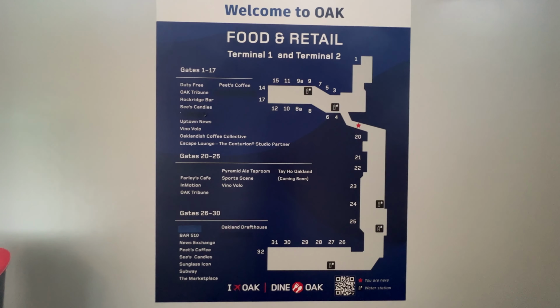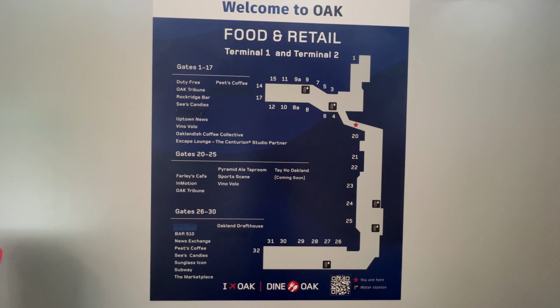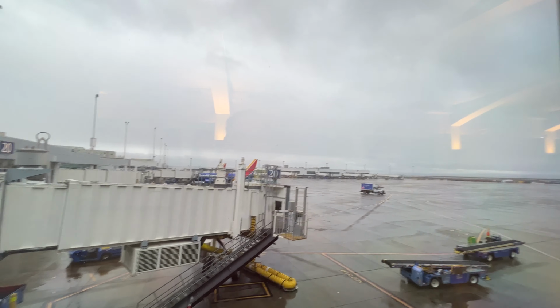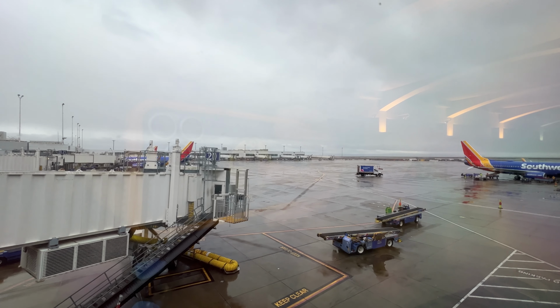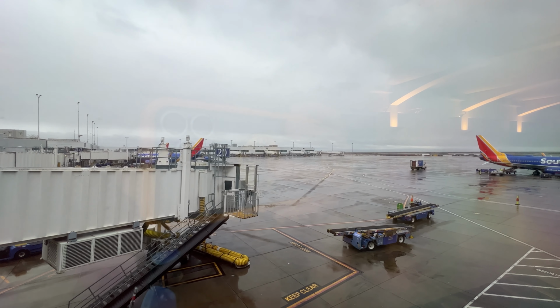So here's the Oakland map. Your experience can vary. There's lots of coming soons on here. Some taped off things. A little surprised how empty it is. The Boise airport was packed. Even looking out here on the ramp, there's very few aircraft. I think this is probably the recovery from Southwest's meltdown. Maybe people in California are not traveling like everywhere else. I don't know.